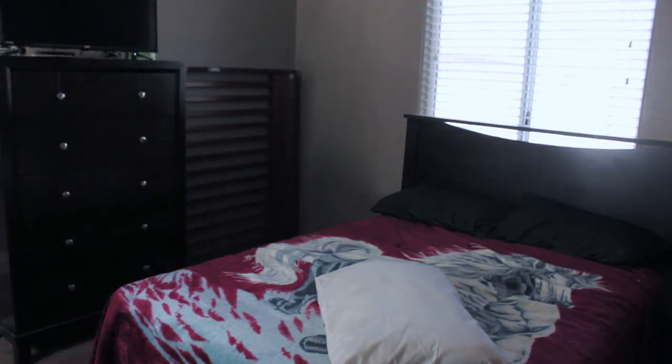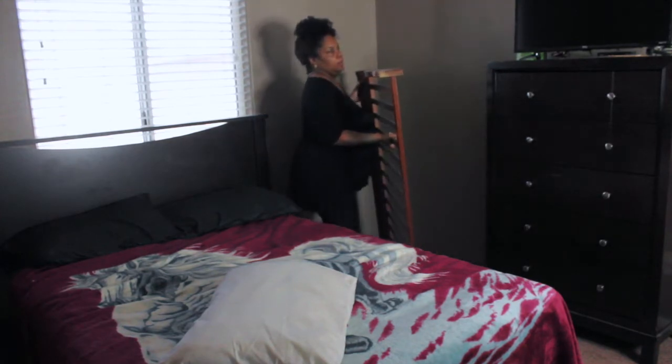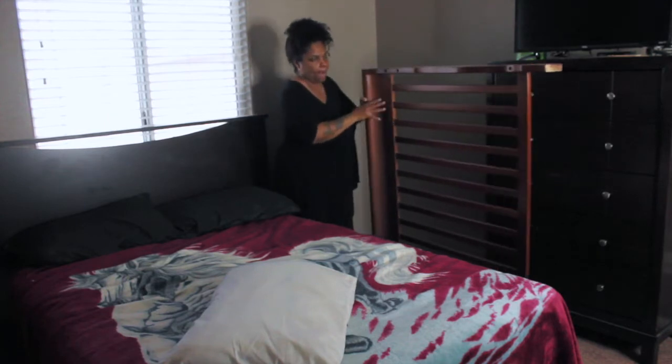As you guys can see, me removing Halo's crib, I'm finally getting ready to donate it. Yes, donate it, get ready for a Goodwill. So I'm removing it out.